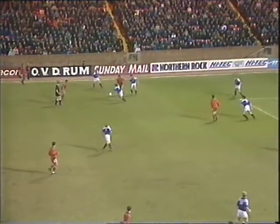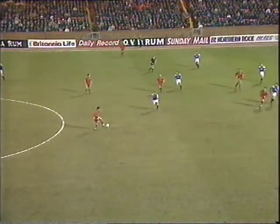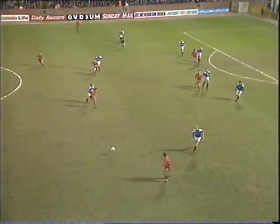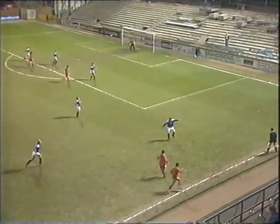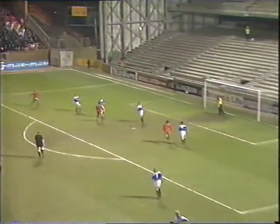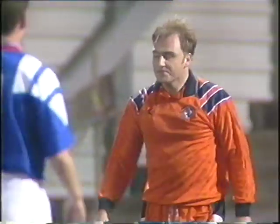This is Brewster. Billy McKinlay. Hannah. Cleland. Stepping away nicely from Mikhailichenko. Still it's Cleland. Boland coming in on the far side. And Gorham just touching that onto the post.